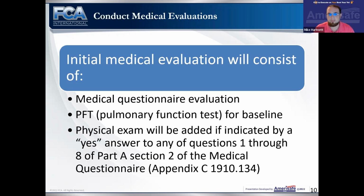That initial medical evaluation needs to be performed before we put somebody in a respirator. This is really important. A respirator takes more effort to breathe through than not having a respirator. If we put somebody into a respirator without that medical evaluation, we may put more strain on the cardiovascular system than their cardiovascular system can take, right? And in that case, we might cause more harm by putting them in a respirator than not.